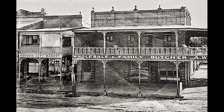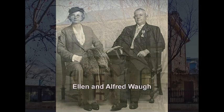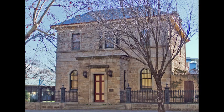Alf was invalided in 1915, and for the next 30 years, Ellen continued the business. Both Waughs were very active in local organisations. Alf became Mayor of Albury, and he served 19 mayoral terms from 1905 to 1938. The Waughs sold their butchery in 1944 and purchased Kiora, just a short walking distance along Townsend Street, and this became their retirement home.